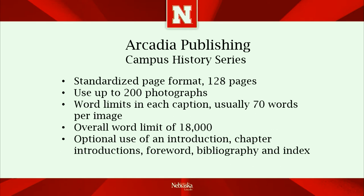And authors do have the option of writing introductions for the chapters and also an introduction to the whole work. Chancellor Ronnie Green wrote a foreword for me. That was an option, and I am grateful to him for doing that. And also a bibliography and an index. I intended to do all of these things, but by the time I got to the index and the bibliography, I had no words left. My 18,000 words were gone. So that part I didn't get done.